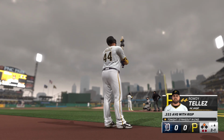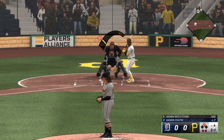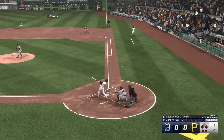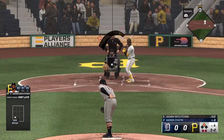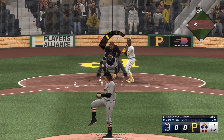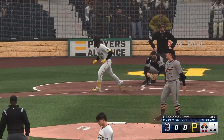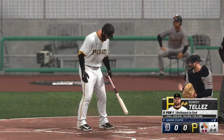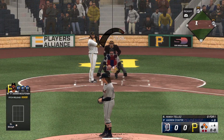Rowdy Tellez up next. At the belt and fires. Fouls one away, and now 3-2. And he deals. He walked in, and that will keep things going. His ability to draw walks has been something that's been part of his career since day one.